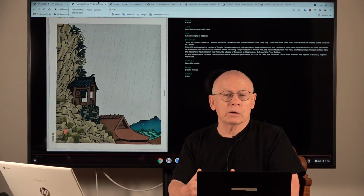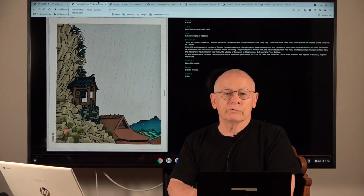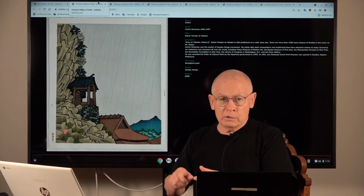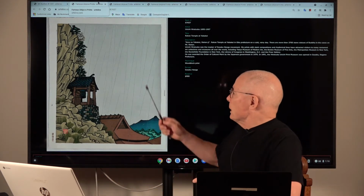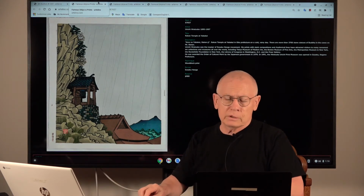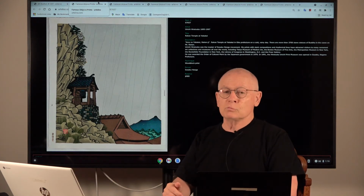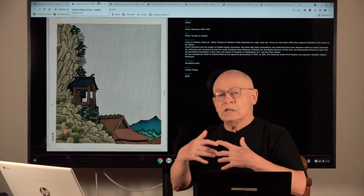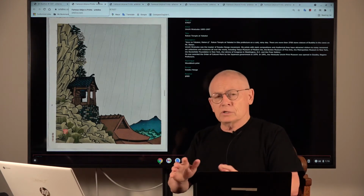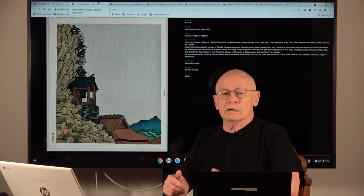Sosaku Hanga was a Japanese art movement, roughly from the first half of the 19th century. And the first print that I want to show you is by Unichi Hiratsuka. Unichi Hiratsuka was something like a little bit the mentor of this art movement, and he was also the teacher for his artist colleagues. Teacher not so much in an artistic sense, but more in a technical sense.